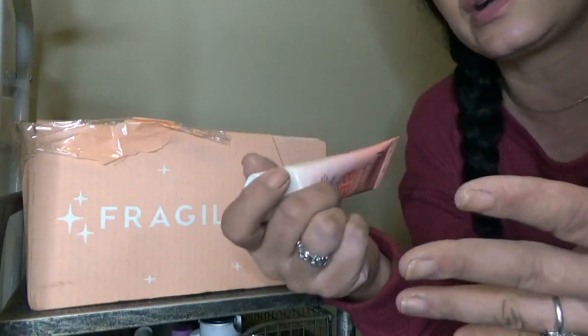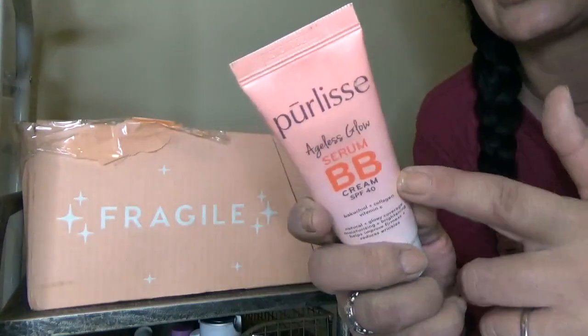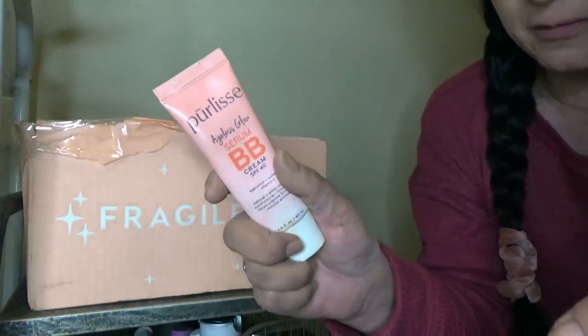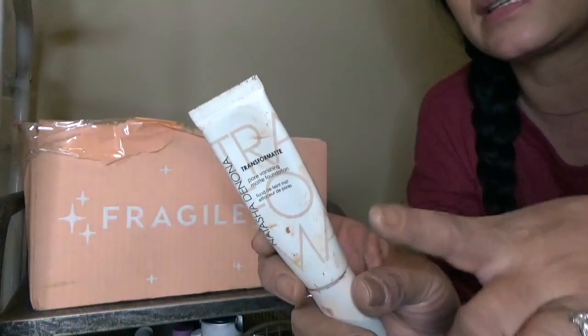Right now I'm not feeling so confident because my skin is a mess, but I do like this stuff. This is the sister company to Yensa, which makes sense why I really like it. This I am utterly shocked about, especially in the summertime.